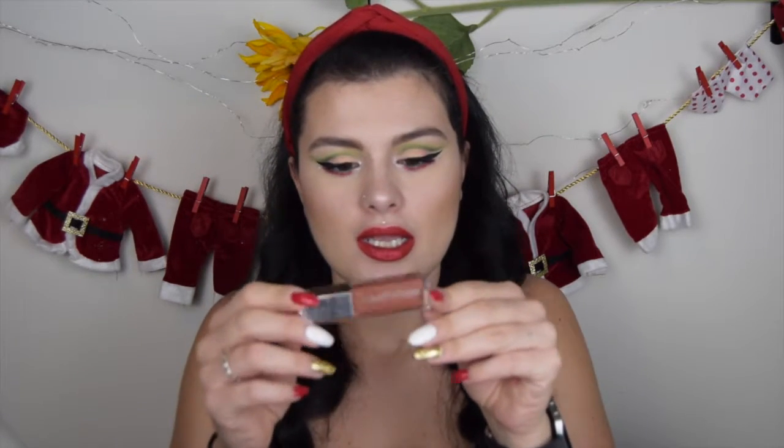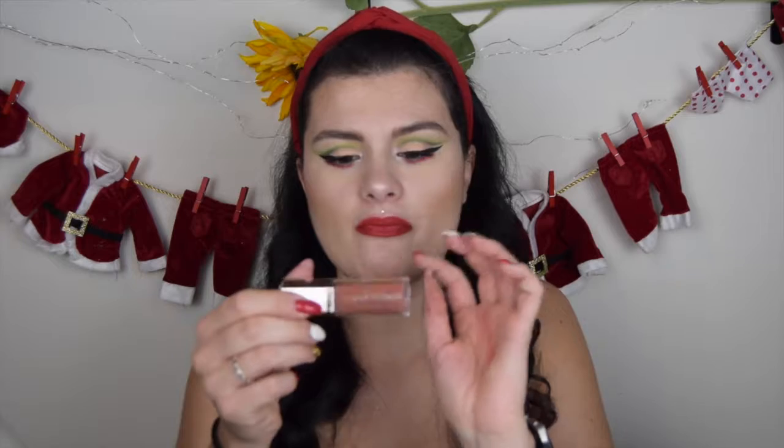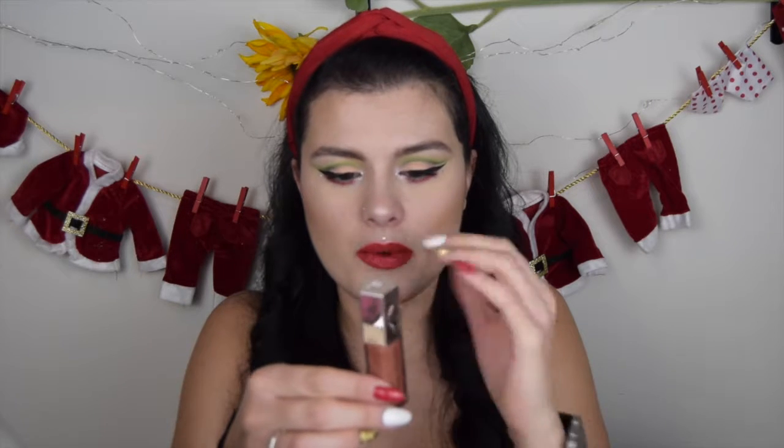So the last thing that I want to talk about is the Fenty Glow Gloss Bomb from Fenty Beauty. I really love it because its color is really nude. The effect on the lips is juicy and plump, and it's not sticky, it's comfortable. I know that it's expensive, but it's worth it.